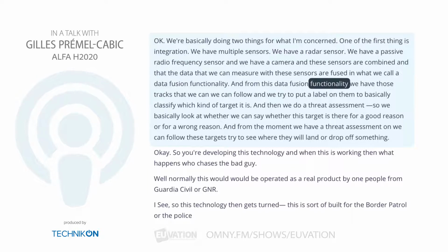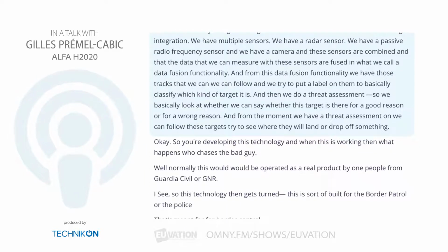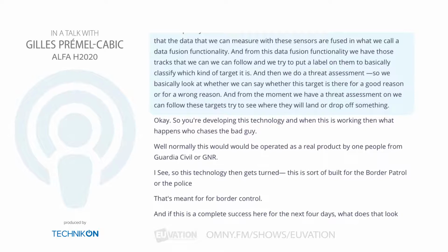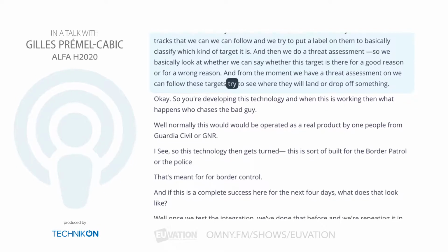And from this data fusion functionality, we have those tracks that we can follow, and we try to put a label on them to basically classify which kind of target it is. And then we do a threat assessment. So we basically look at whether we can say whether this target is there for a good reason or for a wrong reason. And from the moment we have a threat assessment done, we can follow this target, try to see where they will land or drop off something.